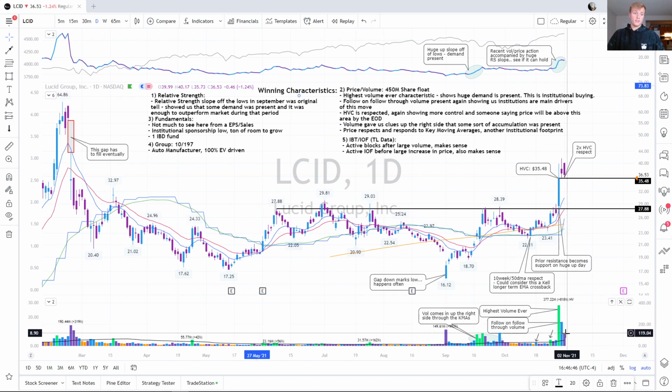Additionally, we have some follow-through volume that adds to our conviction and shows us that retail isn't buying 377 million shares, and it's not buying the follow-through volume as well. So again, demand is high.